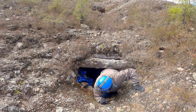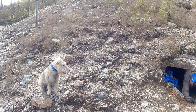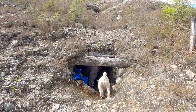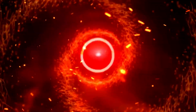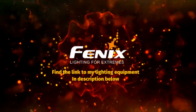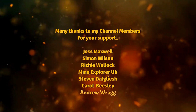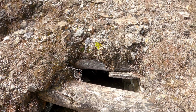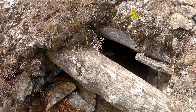Rain, come on. Duck's coming. Come on. Good boy. In we go. Interesting way in. Right, in we go.